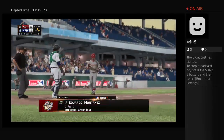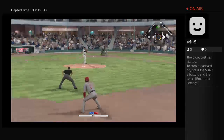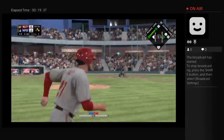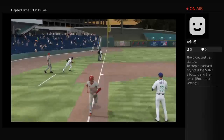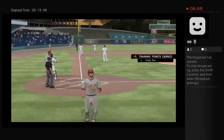Eduardo Montañez will step in now as his guys look for a breakthrough here with a runner in scoring position. Maybe this will be the time. And both runners are safe. The double steal executed perfectly. And the run is in to score from second. It's 1-1.